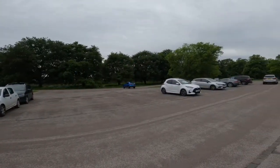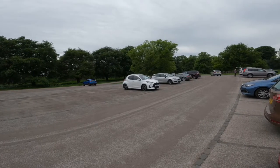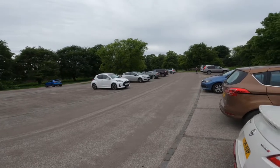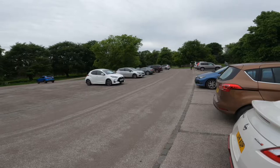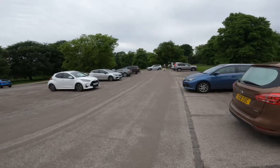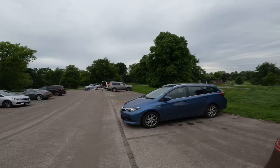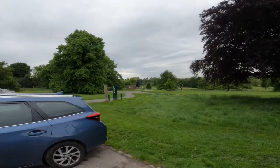As you can see, the car park's really large. The postcode I used was WF4 1QE, and it brought me straight to the entrance of Nostell Priory. Parking is free, but they do ask you to place a barcode in your car dashboard, and it says it's a 5 minute walk. The way we're going to go to get to the start of the parkrun is in this direction over here.